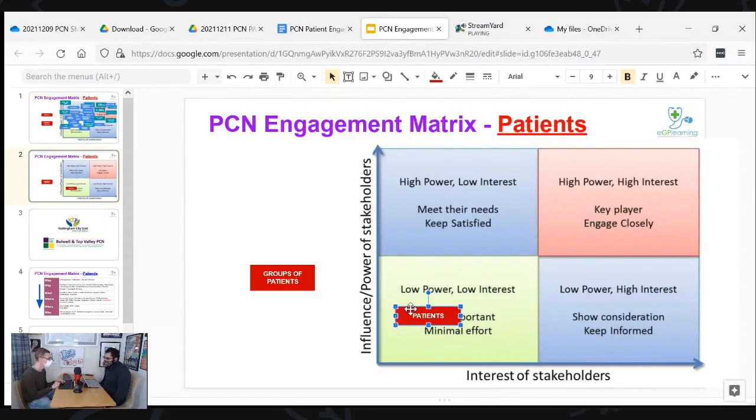But yeah, absolutely. So we want them to have more interest, but individual patients are probably always going to have fairly low power. Actually, I think it's when patients group together, or you are considering groups of patients, that they have higher power. So I think we'll pop them there.